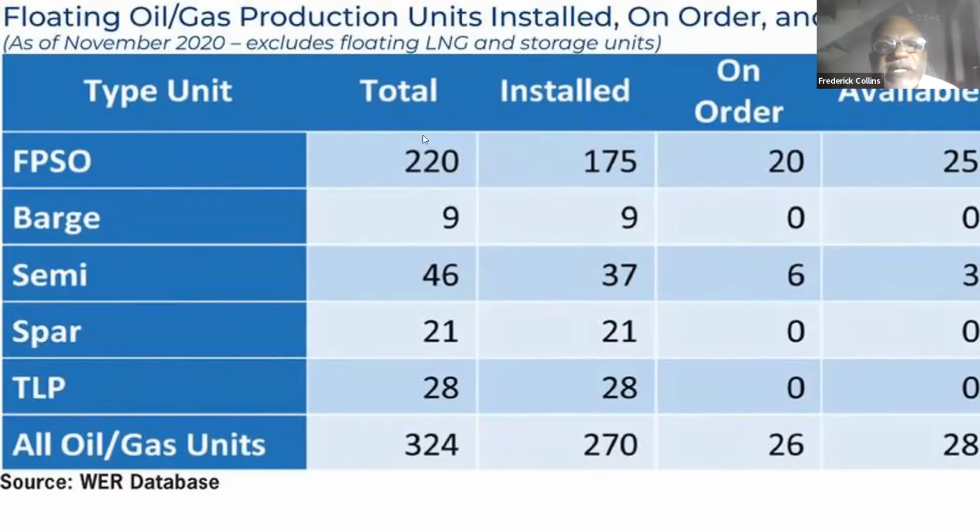And you can see here, sorry, am I blocking something? I'm sure I am. Did I cancel myself? It says type of unit, total installed, on order, available: FPSO, barge, etc. So this is what was on order.